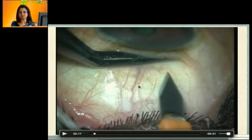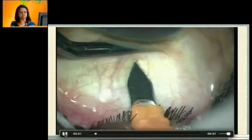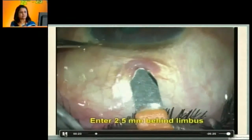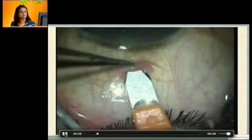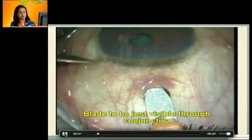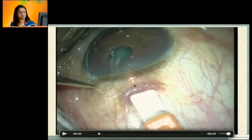If you feel that the amount of conjunctiva is less, maybe you can release your speculum and then do the same procedure, because many a time you can see the conjunctiva is stuck in the speculum too. And then a 2.8 millimeter keratome is used to make a single stab incision 2.5 millimeter from the limbus. Once you make a stab incision in the conjunctiva and the sclera, you can scroll the conjunctiva back on the keratome, and the appropriate depth would be that the blade is just visible through the conjunctiva.